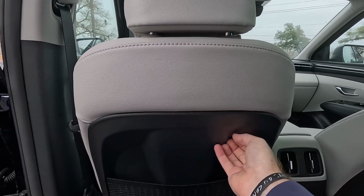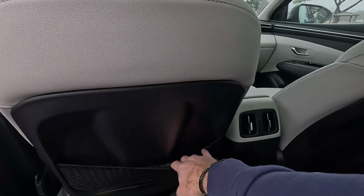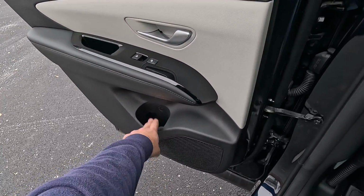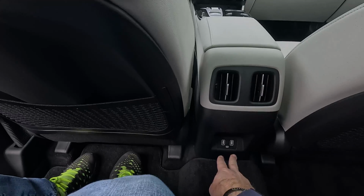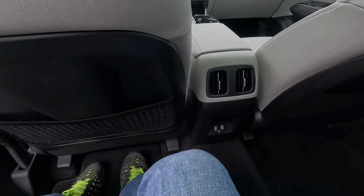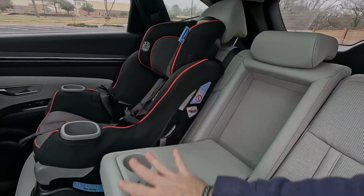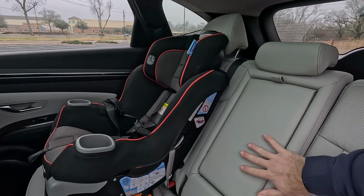We get hard plastic on the backs of the seats, which works well for Tucker when he's back here kicking the seats. We get some map nets or cargo nets on the back, and we get a little bit of storage in the door too for cup holders. On the back of the center console is our air vents and USB-A plugs back here. No USB-C anywhere in this vehicle. We also get a fold-down center armrest with a couple cup holders that is tied to the secondary side, the 60% side of the back seat.